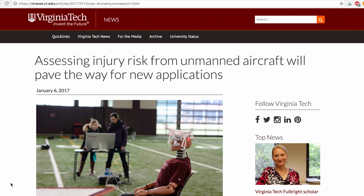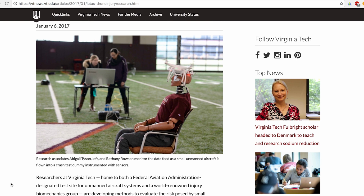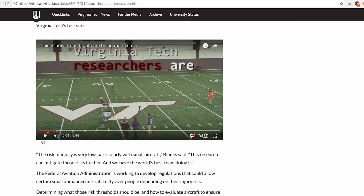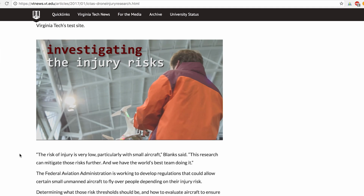Coming in at number three, Virginia Tech, which has been mentioned before on Droner News because they do all kinds of really cool stuff, is doing a new kind of research to determine the bodily harm that a drone can do to you. And this is absolutely hilarious to me, because how do you figure out what kind of bodily harm a drone could do to you? Oh, I know. Let's get some dummies, like dummies of people, and then fly drones into their faces and then into their bodies at full speed.